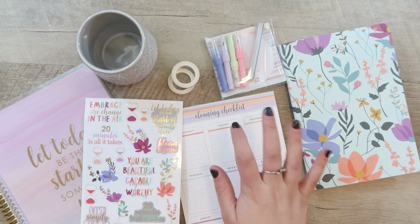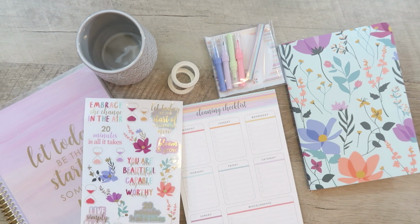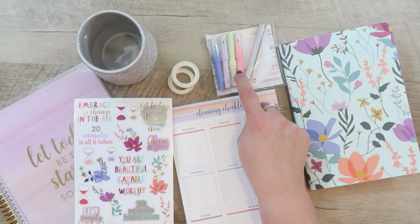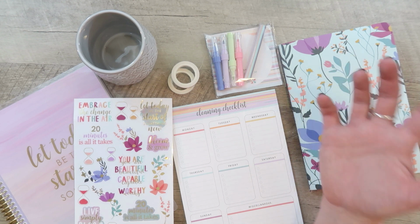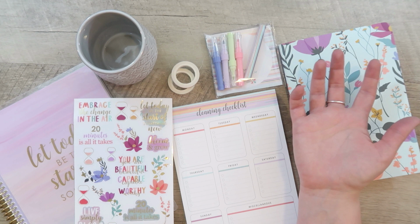I have to say, y'all, I think that this is a really good box. I think that it is very useful. Like I said, I will use all of these things. I'm not quite sure where these are going to go, and I'm a little bit disappointed that these aren't all highlighters, but I will be using all of these products in some way. I think they're all very useful, very functional. Like I said in my review, I think this is a really great box.